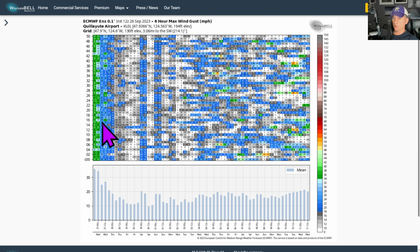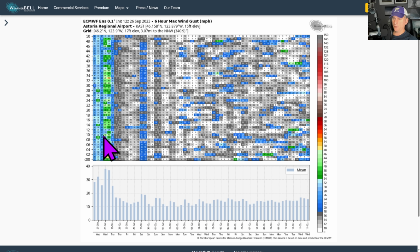Quillayute, too far north, it looks like. And if the storm tracks enough to the north, you can see some of these 40 mile per hour gusts in there, but very few and far between. And generally just kind of blustery winds, maybe into the 20, 25 mile per hour range here because you're north of the low pressure center driving into the southwest Washington coast.